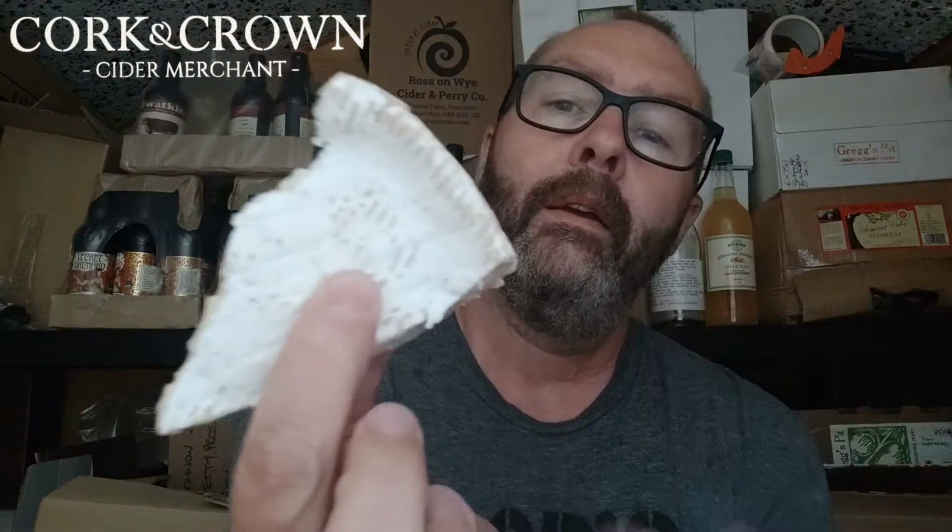So, bloomy rind. It's got this bloomy white Penicillium candidum rind. It's got some of that nice mottling, see that? Almost like a russety sort of colour. That's a good sign as well. Not too thick, the rind. You don't want too thick a rind.